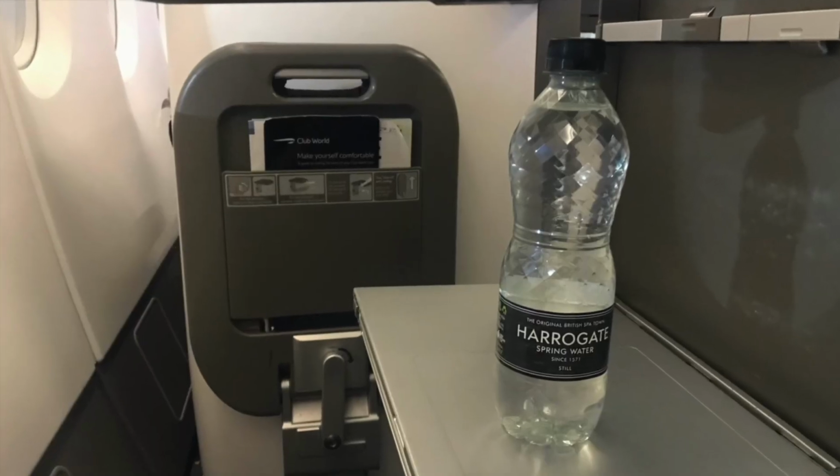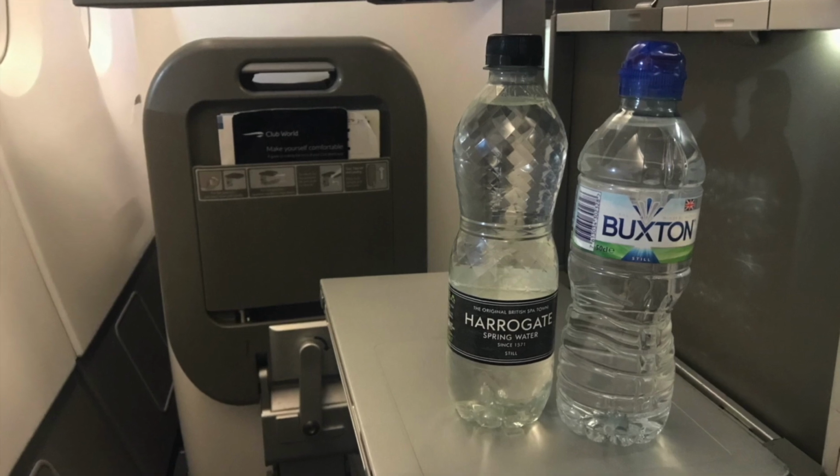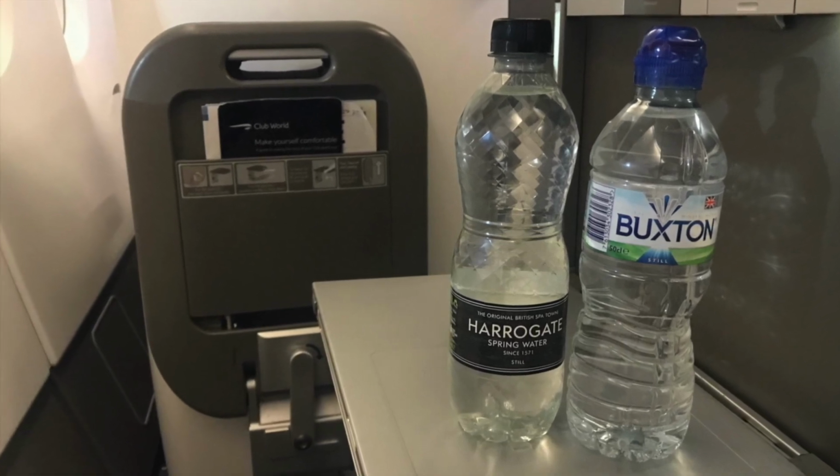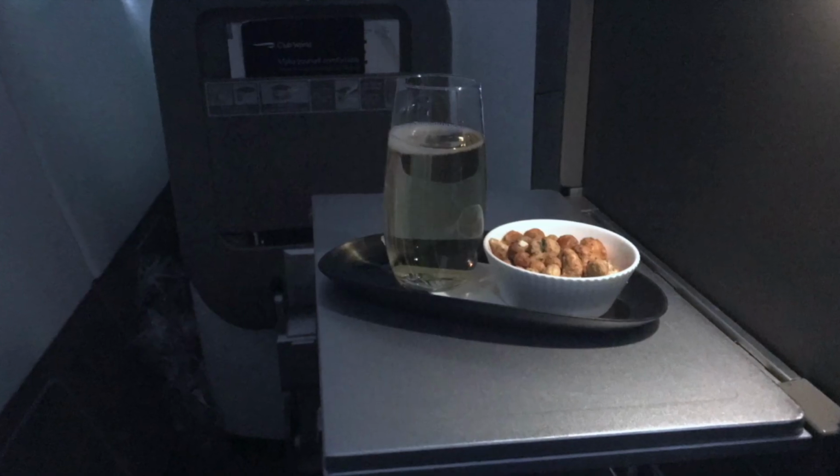Now, arriving on board, I'm greeted with a bottle of Harrogate spring water, and as I always bring my own, I've got plenty of water for the flight. And then a lovely glass of fizzy stuff and some warm nuts.